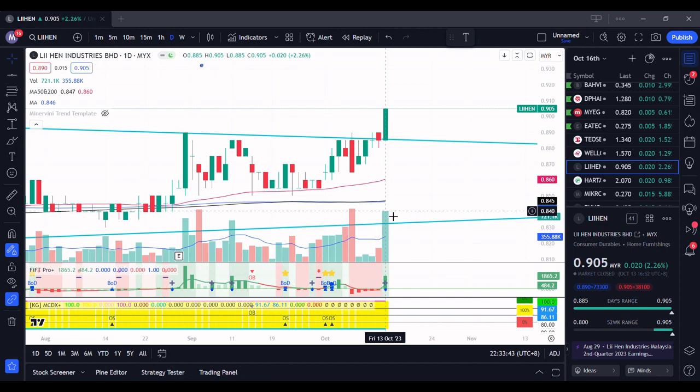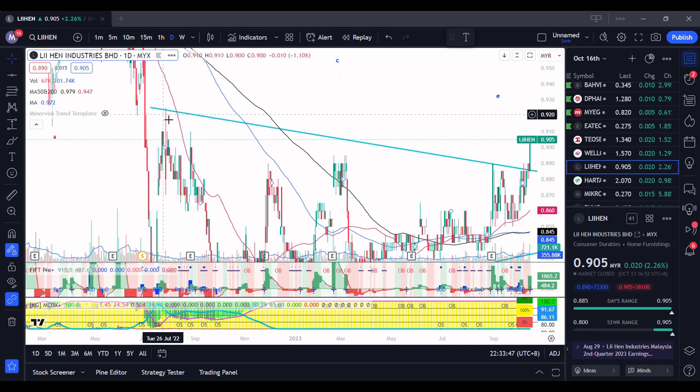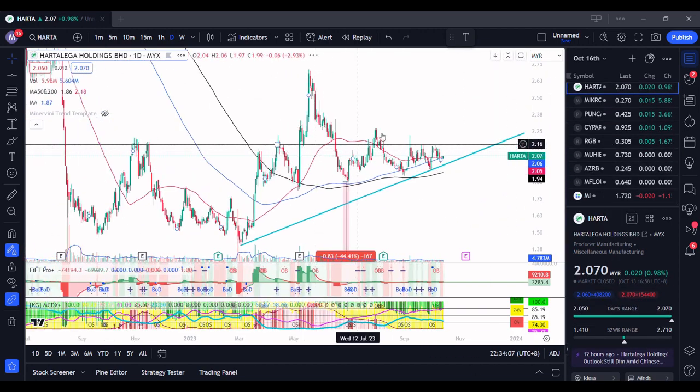So if let's say it's able to break out and sustain, then it has actually already broken the 52-week high already, which is a very good thing. So can continue to monitor and see what happens. Good case study to have, this one. And the next resistance will be somewhere here, 0.925.